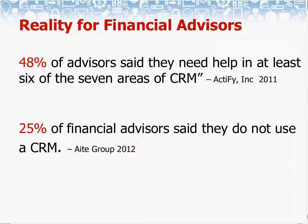What's been the reality for financial advisors to date? 48% of advisors say they need help in at least 6 of the 7 key areas of CRM, and 25% of the financial advisors say they do not even use a CRM.